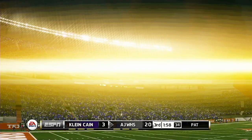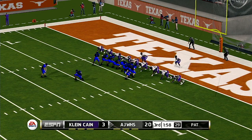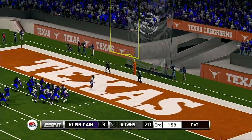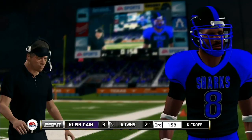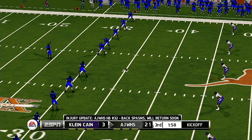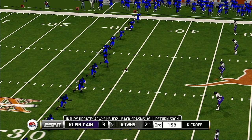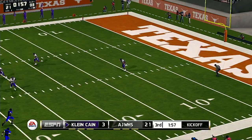Play call here by the offensive coordinator. He realizes when you get down into the red zone and you have a halfback like this, just give him the ball and let him find his way into the end zone. And he hits the PAT. It was a 7-play, 72-yard drive, and that's good for a touchdown. And Brad, right now, the offensive line is just winning the battle in the trenches, opening up some big run moves. The score now, 21-3.